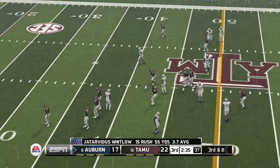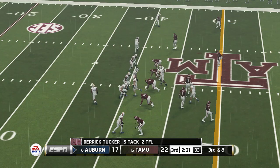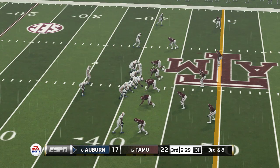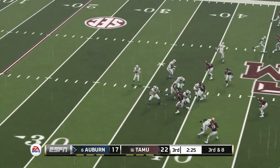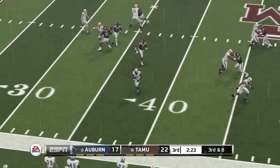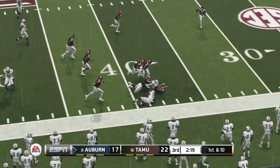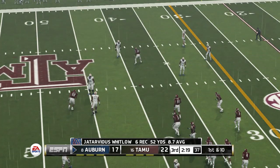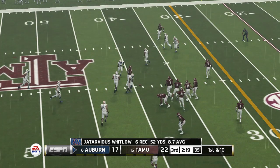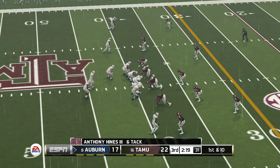A yard, maybe two on the carry. And there's not much he could do to get away from the junior safety on that play. Setting up blockers, your running back's got it on the screen. And they make the stop at the 39. With the reception, number 19 on the tackle at the 39-yard line. First down.